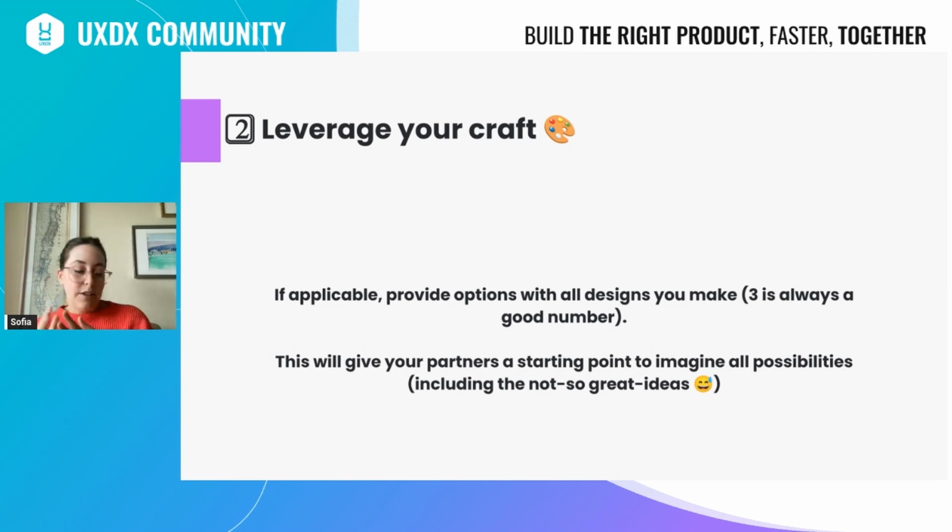So obviously you don't always have to mock up all the ideas that come out within the group. But if you feel that the idea that's being pitched is not the right way to go, this is also your chance to demonstrate that to the group.